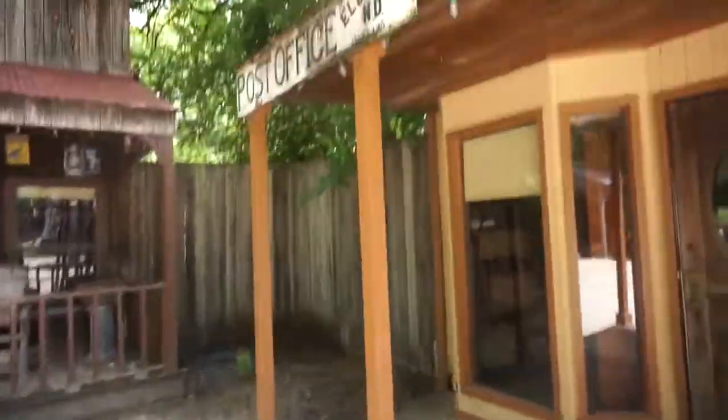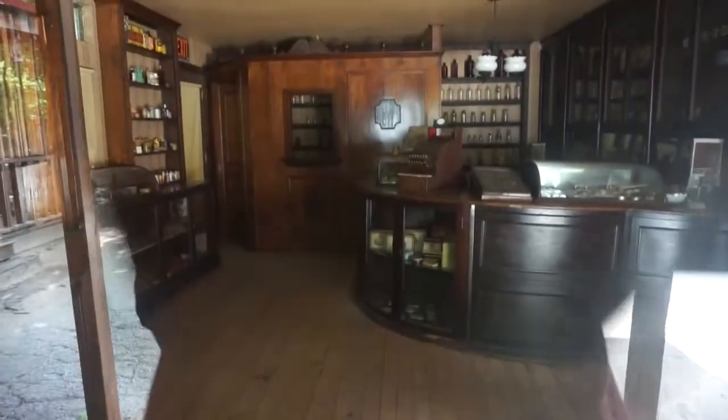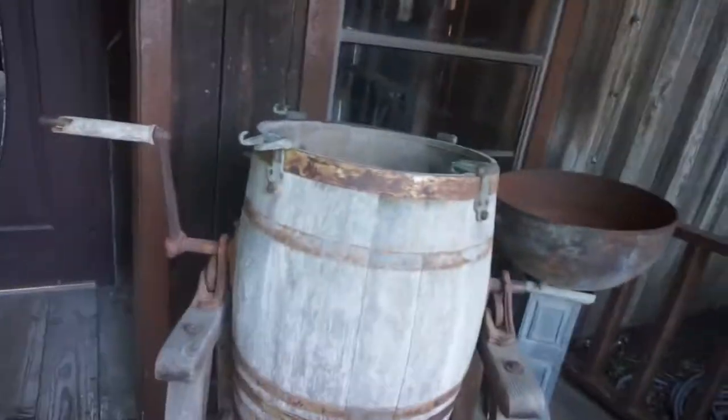All right, here is the post office. Post office, and then I don't even know what that says up there. I don't know. Nah, neither do I. It's pretty much just every post office ever. There's another bar in there. Some drinks. Right, the general store is just here. Probably some old stuff in there, I bet. There's a bunch of old signs up there. Yeah. Little lighthouse. I think that's an old ice cream maker right here. Or is that a washing machine?